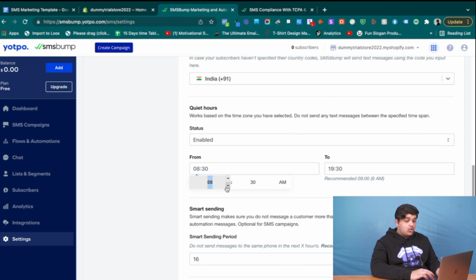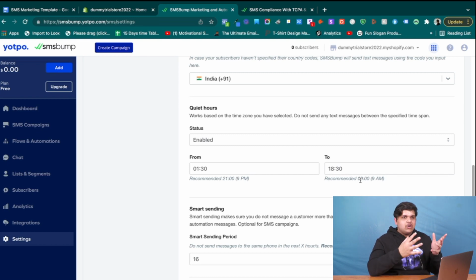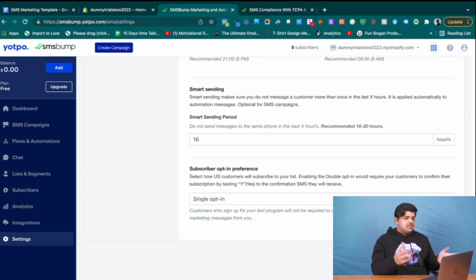So quiet hours is when the SMS will not be sent to people. For example, if you set the quiet hours from 1:30 a.m. to 6:30 a.m., then at that time people will not get any SMS from your site, because at that time people are usually asleep and they do not want to get offers and those kinds of things. That's why quiet hours work like this.